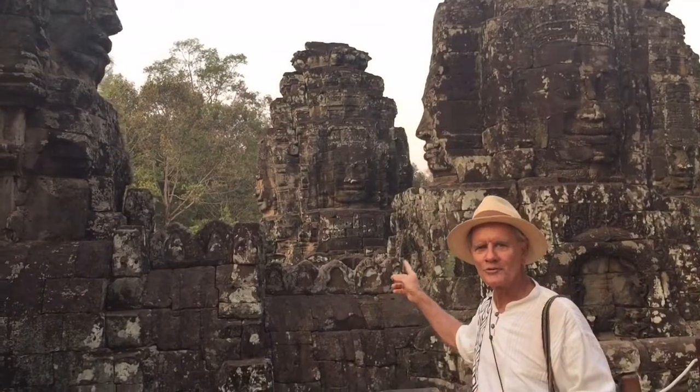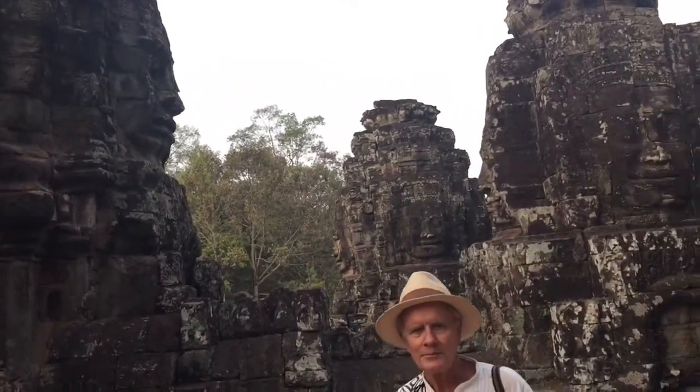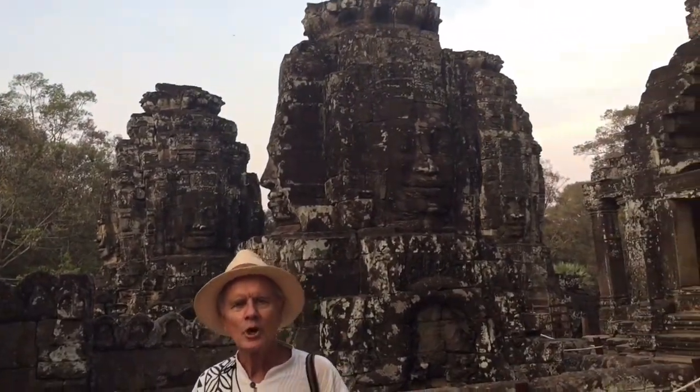Now in the background here, again, you can see more of the sculptures, the faces in here. They're all carved in sandstone, so they could carve it fairly easily. It's not granite.